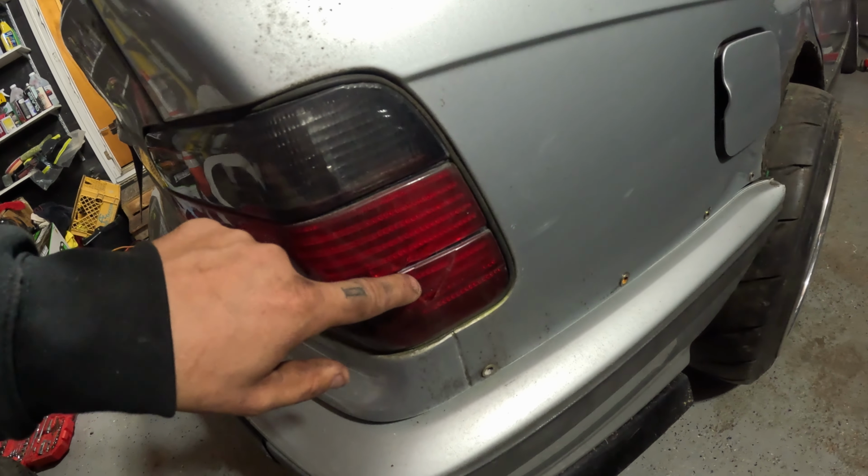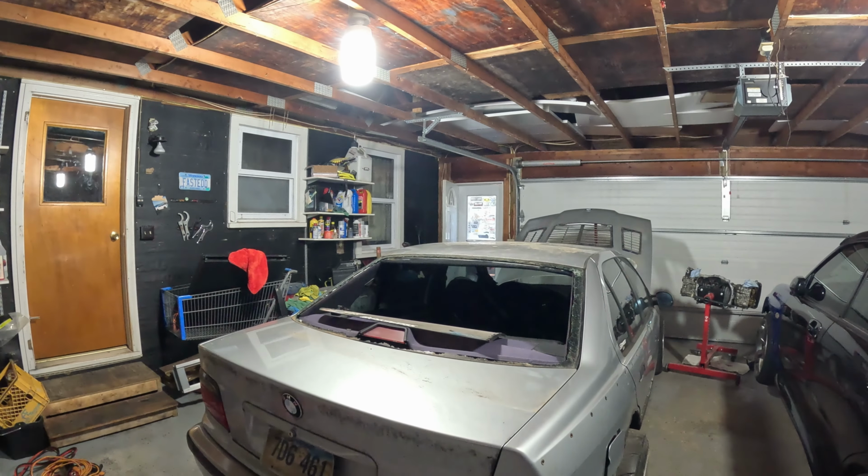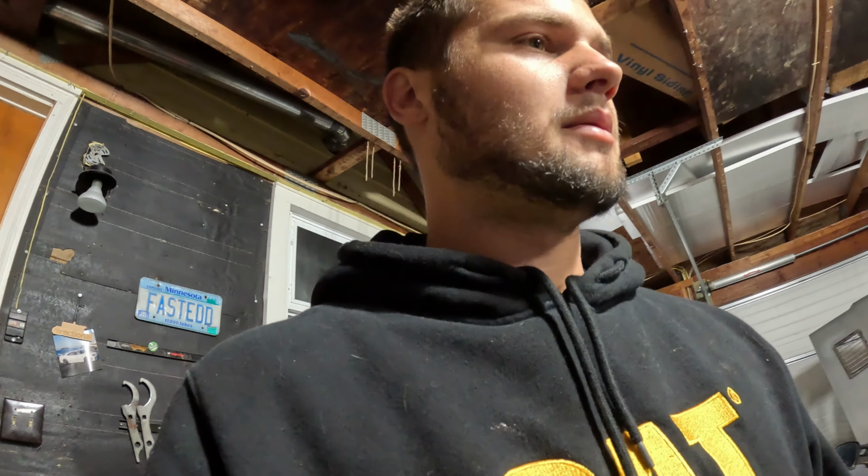Taillights are cracked too, so I'm going to see what I can do about finding an extra set of tails out at the shop. So just little things like that we're going to be doing today. Rear glass, I have rear glass ordered, so that'll be coming in and we're going to be installing that. Never installed rear glass by myself, so that's going to be a little interesting. It's going to be fun.